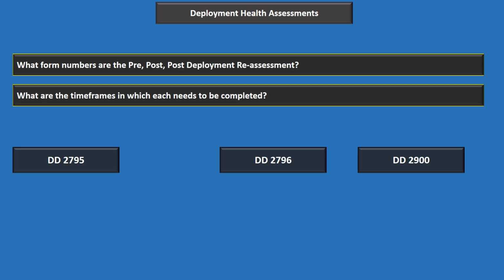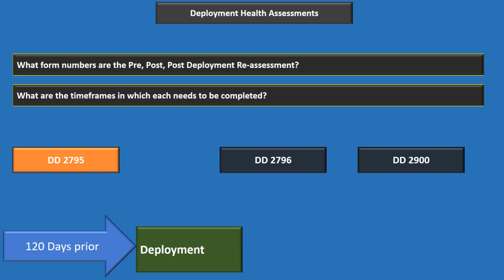What are the time frames in which each needs to be completed? In relation to the deployment, the pre-deployment health assessment, our 2795, needs to be done no earlier than 120 days prior to the deployment. You want to do it in that 120-day window to the deployment.